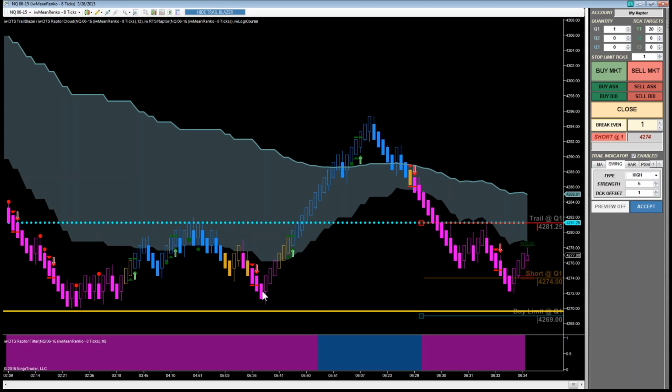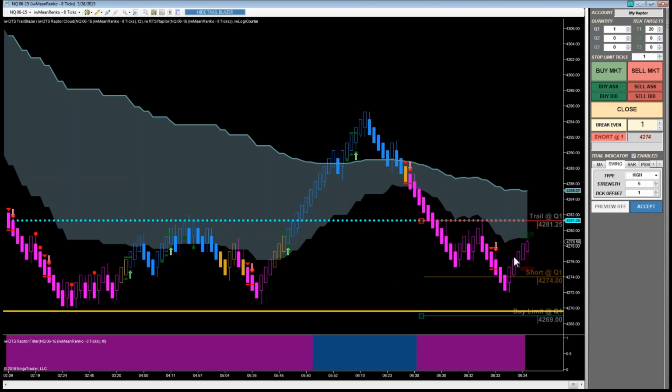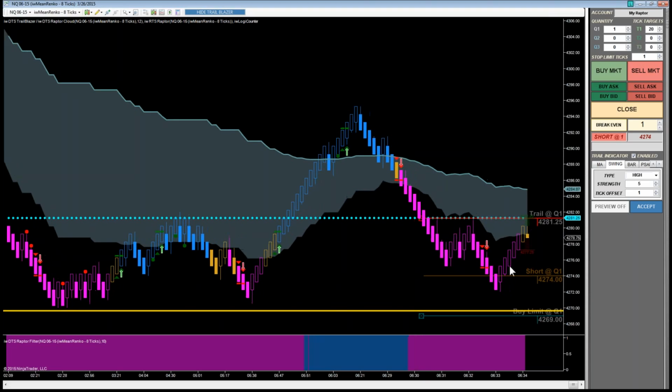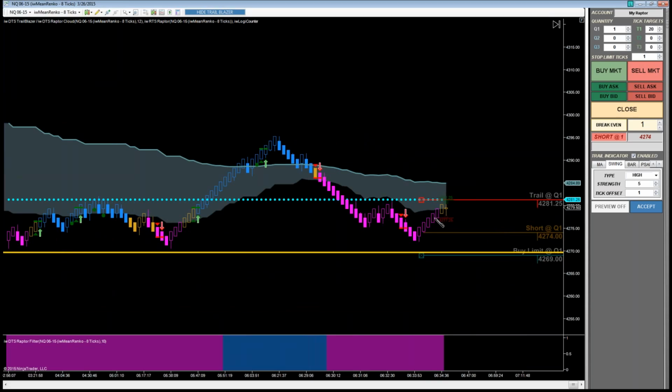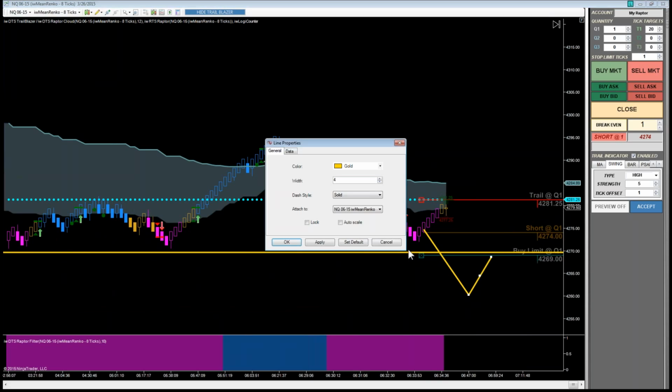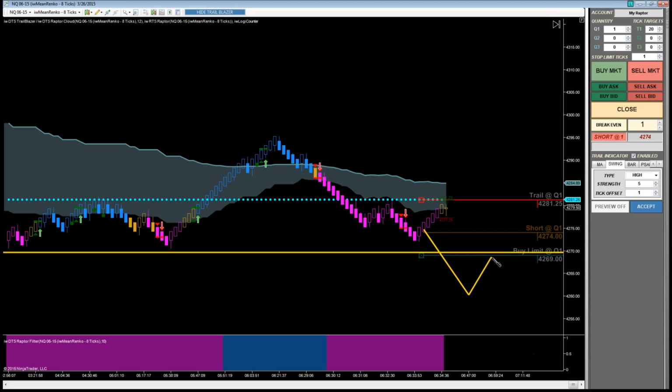People are always asking me, Eric, do you sell into support areas or buy into resistance areas? You can, but you need to know that the market might retrace like this. Often the safer thing to do is to let it break and then retest. Once you get that retest, then you're going to have a better selling opportunity.